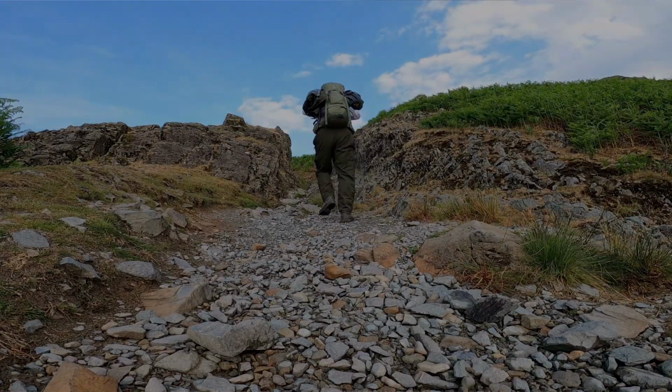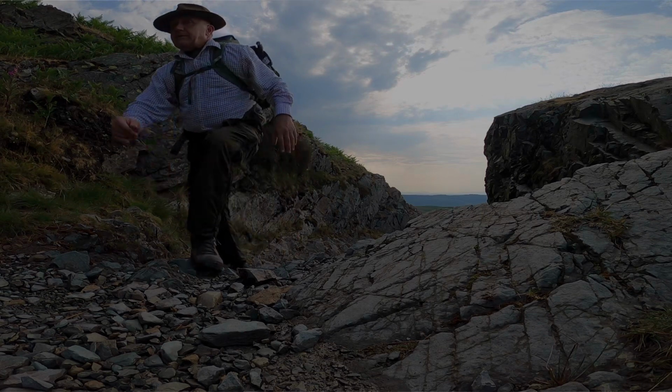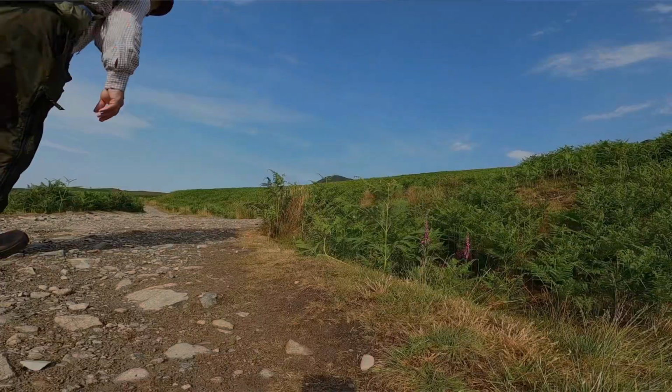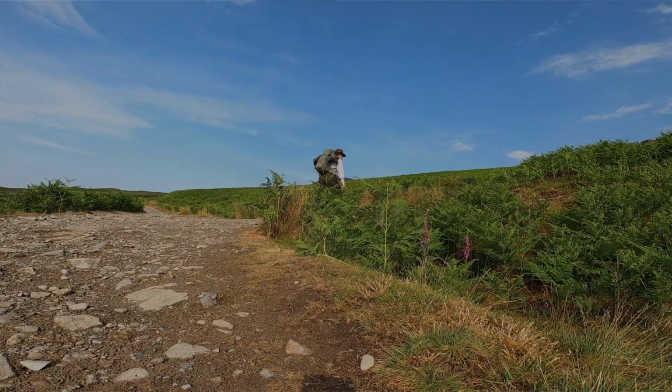I then set off on foot up Warner Scar Road, the non-vehicular bit of it, and turned right onto the trade route that takes you up onto the ridge via Goat's Water.